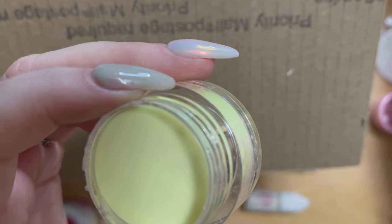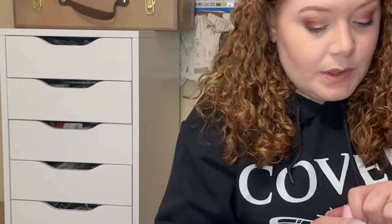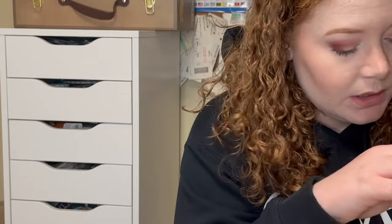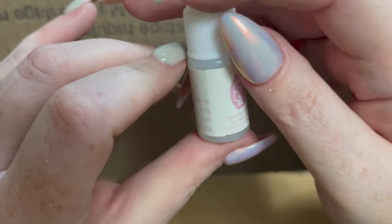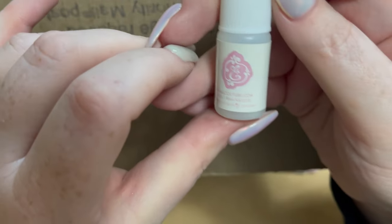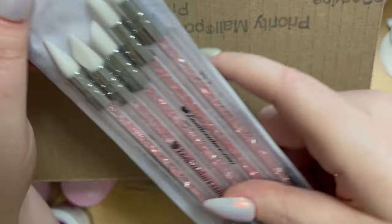All right, cool. Interested to see what this is going to look like with the monomer, but I'll swatch it another day, another time. Oh, this probably went on the back of something. Okay, and then we have some nail glue.